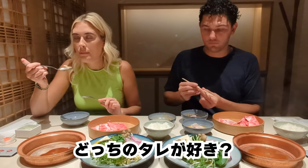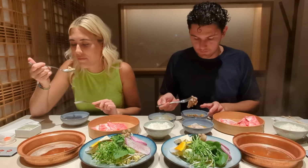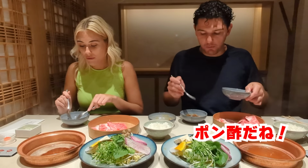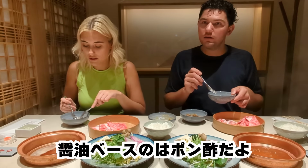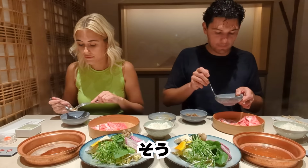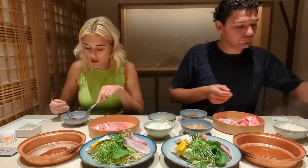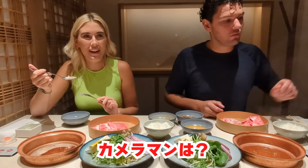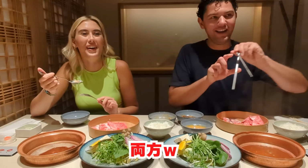Which sauce do you like more? The brown one. This one? This one, yeah. They're both brown. The dark brown one. The ponzu sauce. What about you, Jack? That's so nice. Probably that one's really good. I love the peanut one. What sauce is it? This is a ponzu sauce. Like soy sauce, but tangier. Yeah, that's right. It's actually a bit vinegary. Yes, a little bit. What's your favorite? I like the sesame. Oh, do you? What about you, boss? Both.